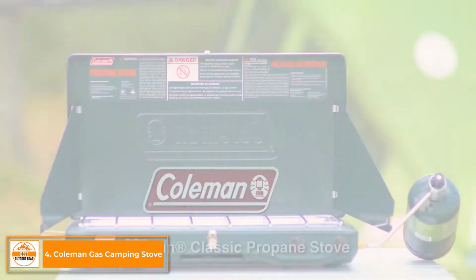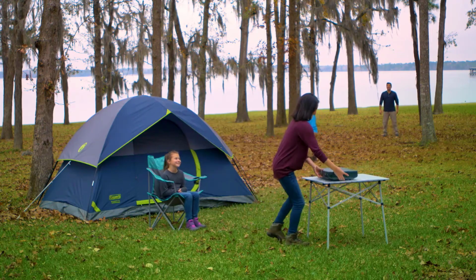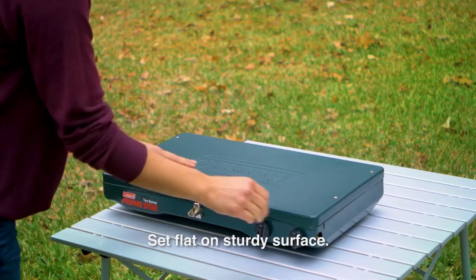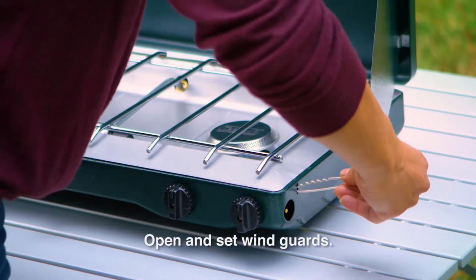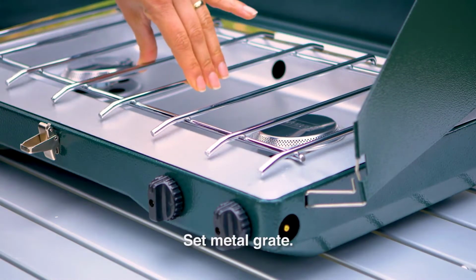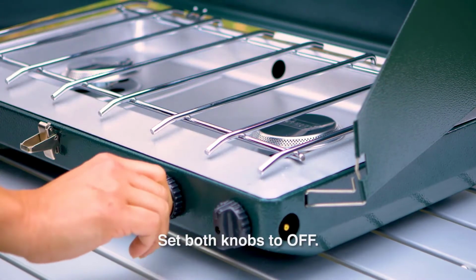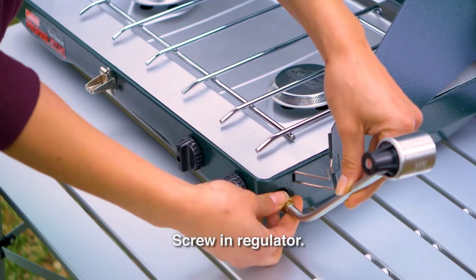Here's a quick guide on how to use your Coleman Classic propane stove. Always place the stove on a sturdy, flat surface. Open the lid and position the wind guards as desired. Make sure the pot support, which is the metal grate, is in place and both knobs are in the off position. Take the regulator and screw it into the stove until it is hand tight.